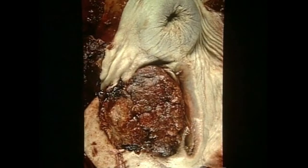Tumors associated with external genitalia in the mare, just like in the stallion, can be a squamous cell carcinoma. I would like to continue with diseases of the gravid uterus. This slide represents the situation as far as the placentation of the mare is concerned. It is classified as a diffuse placentation at the gross level and then microscopically as being epitheliochorial.